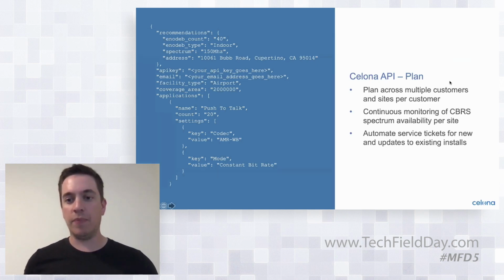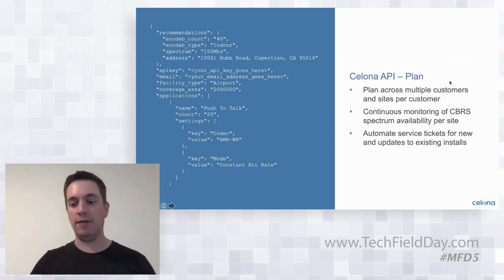And you can also do continuous monitoring of your spectrum availability through this to understand when additional deployments may be coming on around you from a neighbor perspective, who's deploying in the areas around your radios. So you have some visibility into that.